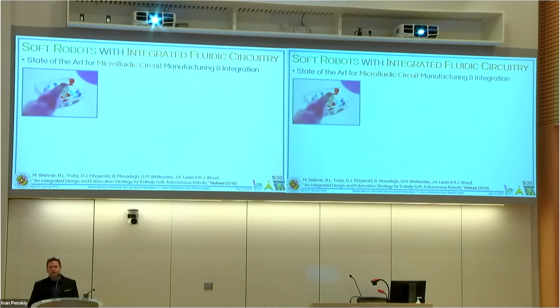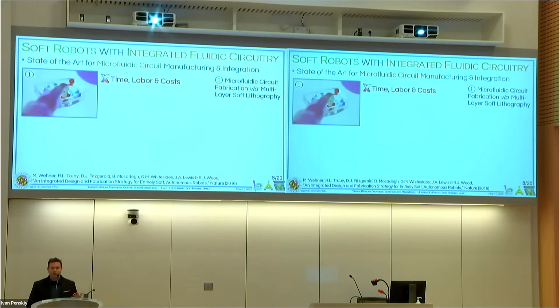The way this works is that first you go into a microfabrication clean room, and you use what's called multi-layer soft lithography. I'm not going to go through what this entails, but I'll tell you why I personally did not like doing it when I was a PhD student. It is time, labor, and cost intensive. I didn't have to worry too much about the cost. My advisor would worry about that, but I didn't like having to charge it.